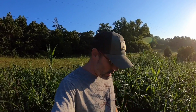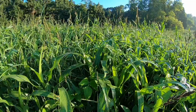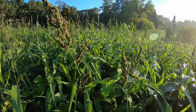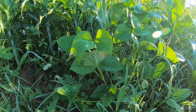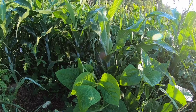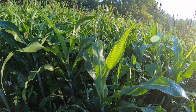Hey, good morning. So it's August 18th. Just to give you another update on this food plot. The clips you saw earlier were from about 2 weeks ago, and it was kind of knee-high in most places. As you can see here, all this millet is topping out up around my chest or neck. I've got some corn and sunflowers and different things in here that are over my head now. So the hemp, the vetch, the lab lab, the soybeans, everything, they have absolutely exploded in the past 2 weeks.